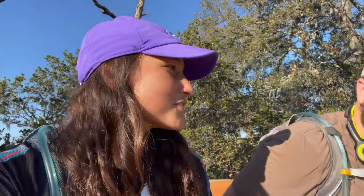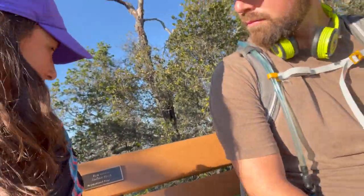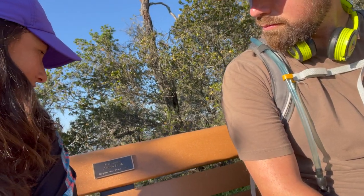So I was wrong. That was 500 feet elevation gain over a half mile and about, on average, 20% grade. So my heart's pumping, and I think whoever built this trail kind of knew that was going to be the case because they put this really nice bench at the top. Thank you, Bert Garcia and Andrea Hazel, for giving us a place to rest.